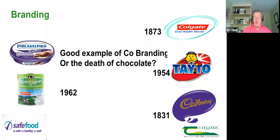It's hard to believe that Cadbury's are almost 200 years, only a decade short of 200 years in existence. Our own Tayto's around since 1954. Kerrygold almost 60 years in existence. And when you mention Colgate, you think of toothpaste, toothbrushes, and yet they are around since 1873.